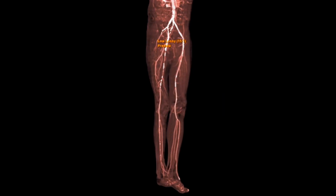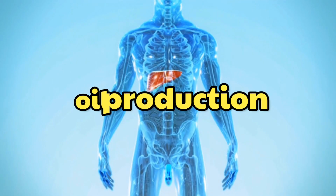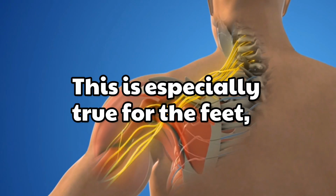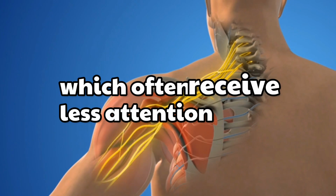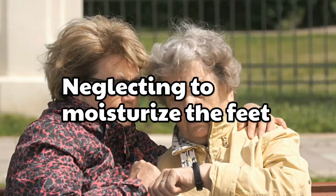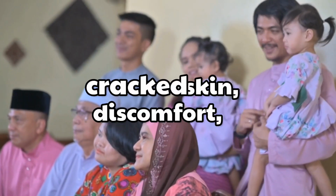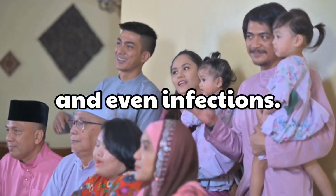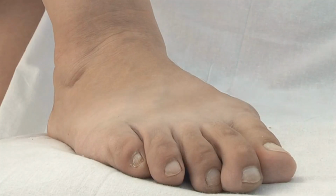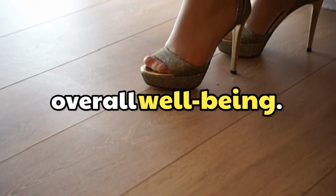As people age, their skin tends to become drier due to a natural decrease in oil production and reduced ability to retain moisture. This is especially true for the feet, which often receive less attention compared to other parts of the body. Neglecting to moisturize the feet regularly can lead to several problems, including dry, cracked skin, discomfort, and even infections. Proper hydration is essential for maintaining soft, healthy feet and preventing complications that could affect mobility and overall well-being.